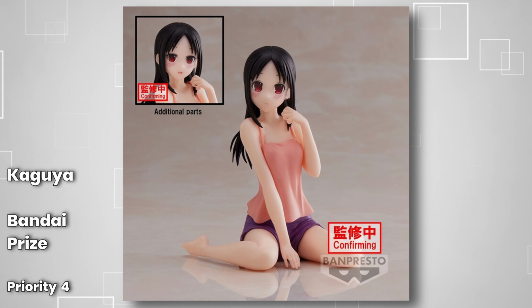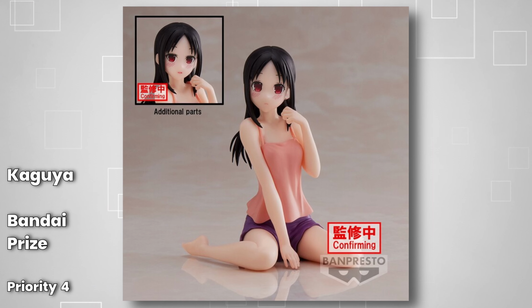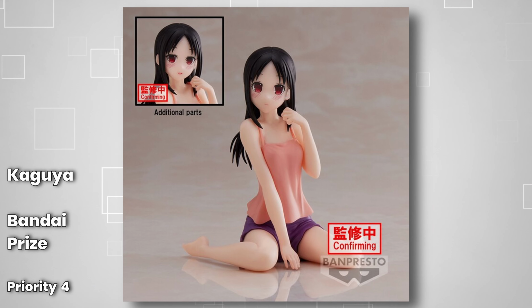And then the final figure is actually just a prize figure. It's going to be Kaguya by Bandai Spirits. Here she is just kind of sitting on the ground. I think this is the episode when she got really sick and the president went to go check on her. I think that was like the first season or something. But yeah, I thought it was pretty cute and it's, you know, relatively cheap. So I was like, yeah, why not?